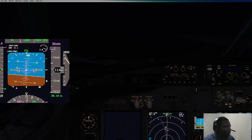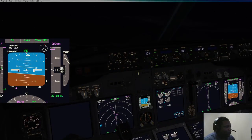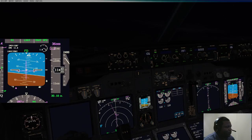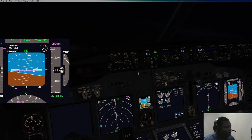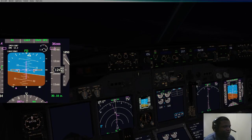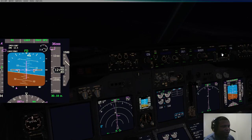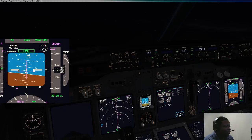And at this point, if we were doing real-world operations, we'll go ahead and let the aircraft take over from here. So I'm going to trim the airplane out a little bit, and I'll explain trim here shortly. And I'm actually going to press the button for the autopilot and let her take over. So you'll see her start.